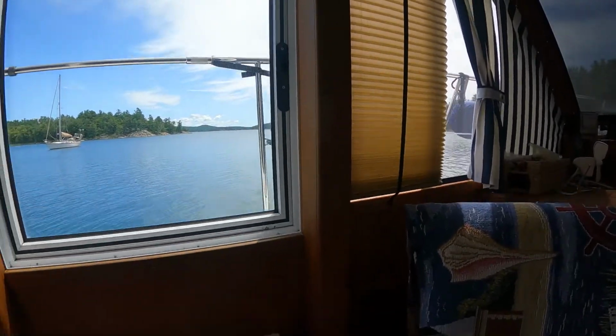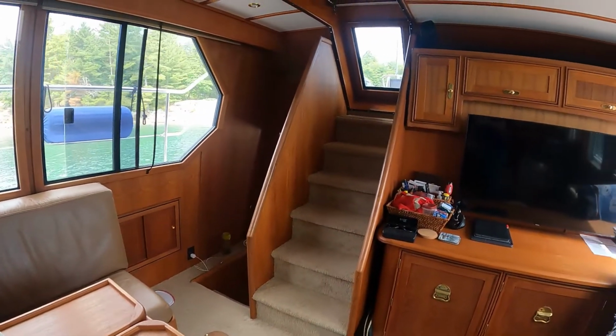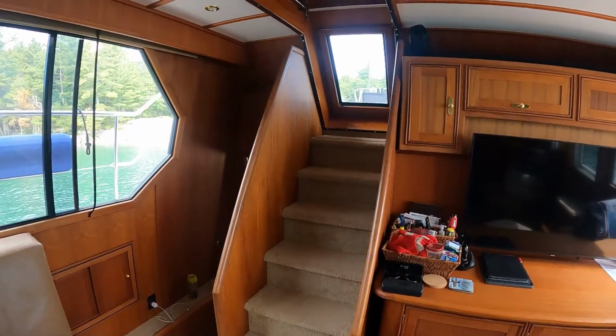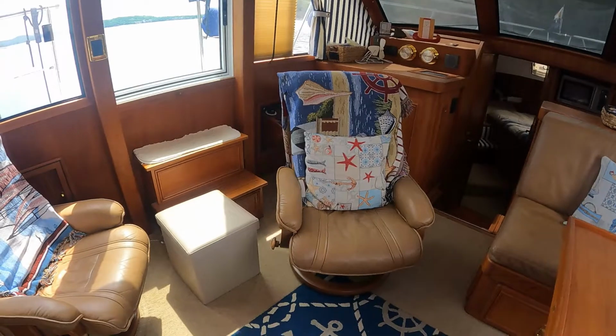Speaking of entrances, I'm just going to pan back around so you see the room from the other side. And this is the most commonly used entrance. And both of those doors open. I've just moved a couple of things around.